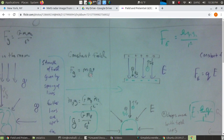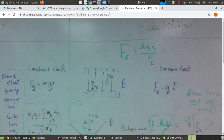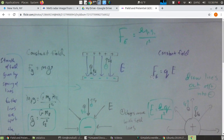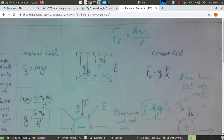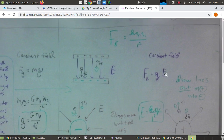Turns out that since Coulomb's law for the electric force is so much like Newton's law, we actually have the exact same situation. And this equation here, that might look totally new to you, is actually the same as Fg equals mg. We just replace mass with charge q. And just like we have a gravitational field to represent how mass alters space, we have an electric field to represent how charge alters space.